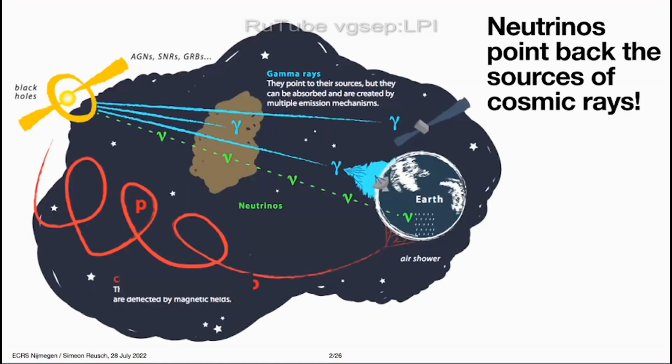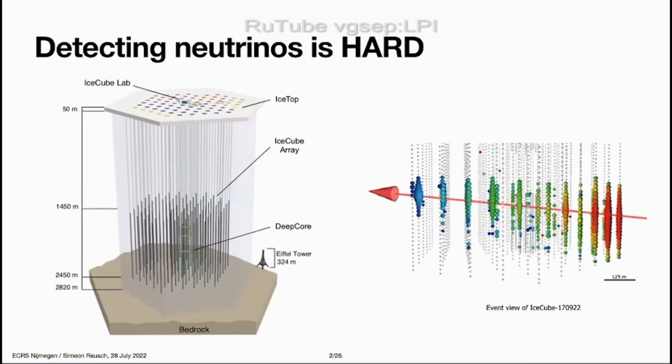So why are neutrinos great? Fotiini yesterday in her great talk already mentioned some of this. Neutrinos are great because they directly point back to sources of cosmic rays. I don't want to step on anybody's toes here, but neutrinos are not deflected by magnetic fields. So when we can resolve their origin well enough, we can learn a lot about their sources. But detecting neutrinos is hard.